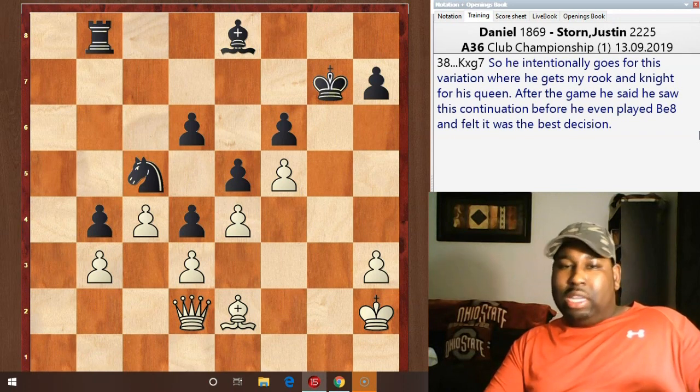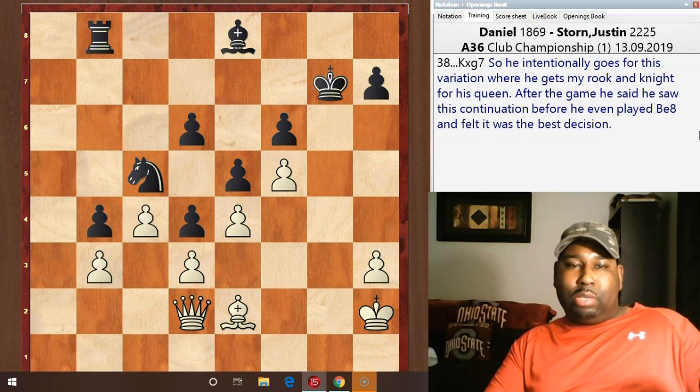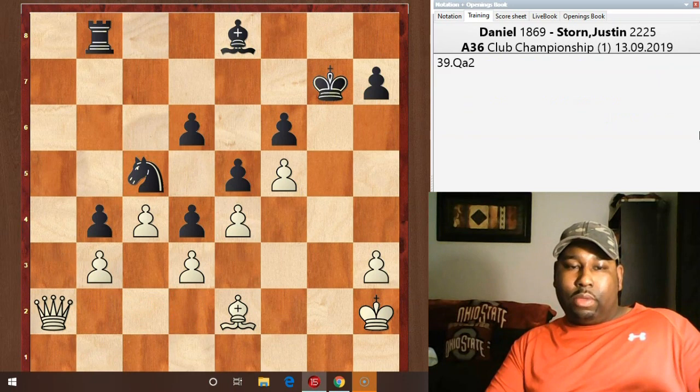So after the game, he said he saw all that beforehand. When he played bishop to E8, he realized that he was going to have to sack his queen, but he felt like this was the best way to go for him. He said he had to make a decision to either play on the queen side or on the king side, and he chose this one here.